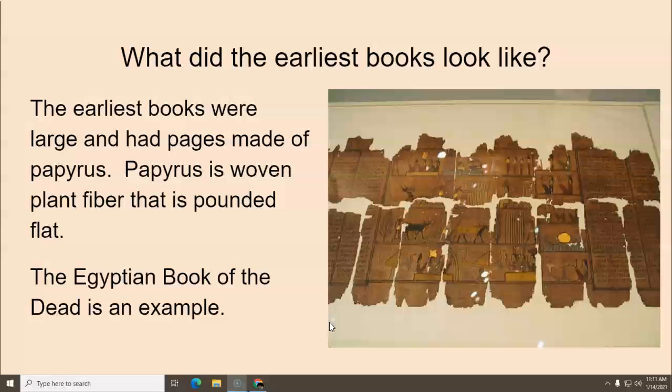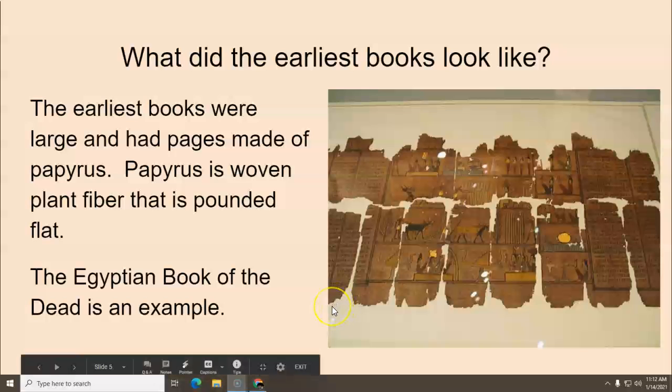Remember the Rosetta Stone from yesterday? They needed that Rosetta Stone in order to translate the Egyptian Book of the Dead. It has been translated, and I think I have a translation around here somewhere. I'll look for it. It's either here or at home or in the studio. But it describes their rituals, how mummies are made, what happens in the afterlife, and all of those things that were associated with death in Egypt, which was a huge part of their spiritual beliefs.